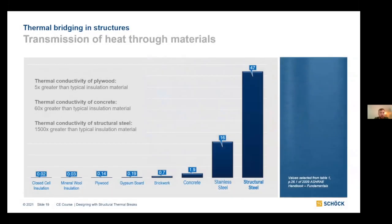So just comparing and contrasting thermal transmission through various materials, we can see structural steel on the right as being many, many factors above our wall insulation that we would conventionally have, even gypsum board and brickwork. It's really the largest medium where clearly heat can easily transfer through it.